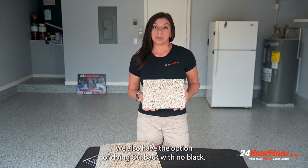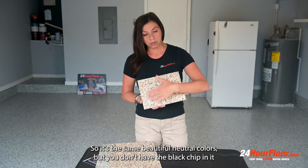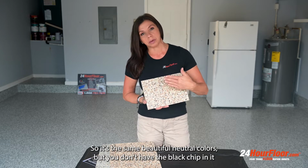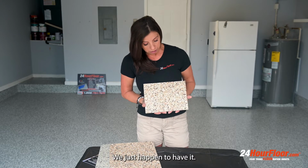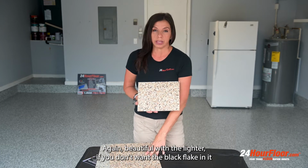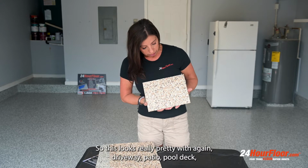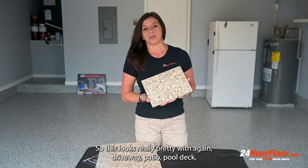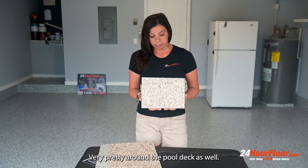We also have the option of doing the Outback with no black. So it's the same beautiful neutral colors, but you don't have the black chip in it. And it's not any additional cost. It's not considered a custom color. We just happen to have it. Again, beautiful with the lighter if you don't want the black flake in it for some reason, even though the black does look beautiful. Some people prefer without it. So this looks really pretty with, again, driveway, patio, pool deck, wherever you'd like to put it. Very pretty on the pool deck as well. Outback, no black.